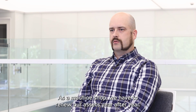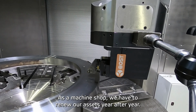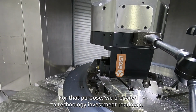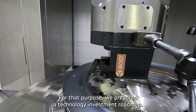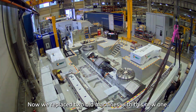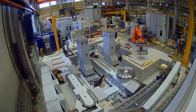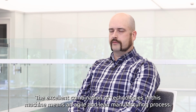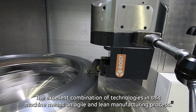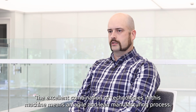As a machine shop, we have to renew our assets year after year. For that purpose, we prepared a technology investment roadmap. Just now, we replaced 2 old machines with that new one. The excellent combination of technology in this machine means an agile and lean manufacturing process.